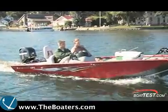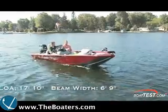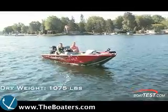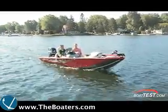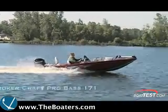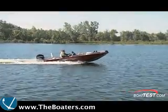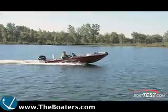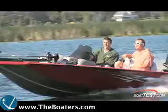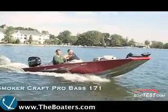The 171 Pro Bass measures 17 feet 10 inches and is 6 feet 9 inches in the beam. She weighs about 1,075 pounds dry and carries 21 gallons of fuel. She's rated for a maximum of 90 horsepower outboards. Having spent a lot of time on bass rigs, I can assure you that you'll have most everything you could want on a fiberglass rig on this durable Smokercraft aluminum rig. And of course, aluminum boats are usually lighter than fiberglass, so you're going to save money on fuel, all things being equal. If you typically use your boat in some rough places or just want to ensure durability without worrying about delicate fiberglass gel coat, then the Pro Bass 171 is a good option for you to consider.